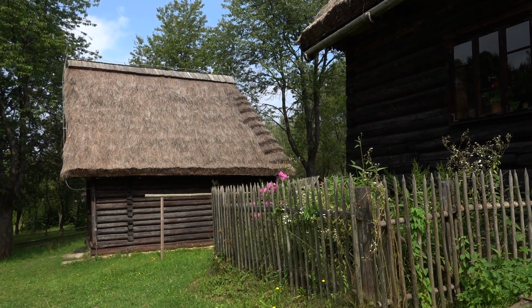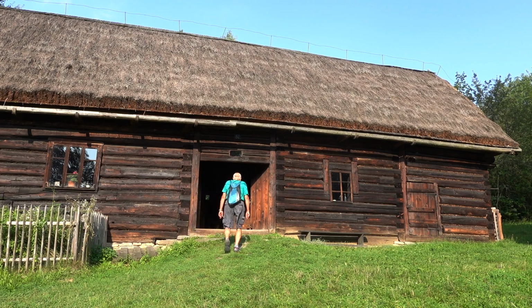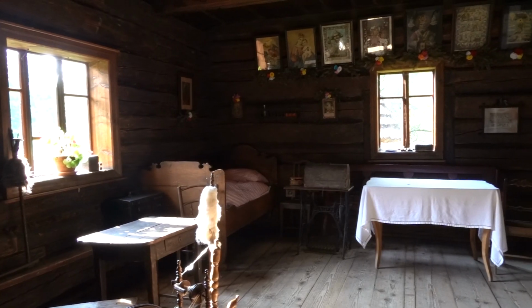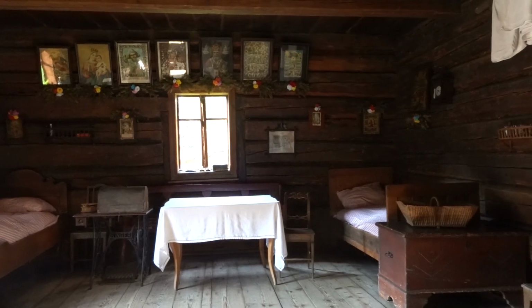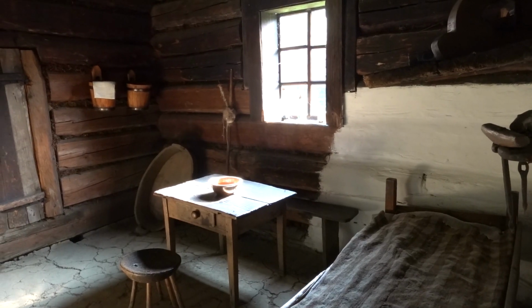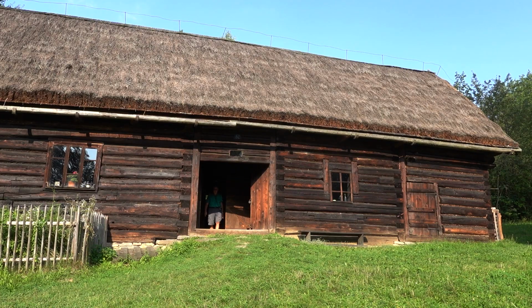The cottage's interior told a story of simple, hard-working lives. 4 modest rooms made up the space. To the left was the main living area, where a spinning wheel once stood proudly, transforming wool, flax, and hemp into thread. This room doubled as a bedroom, furnished with wooden beds, a sturdy bench, and a table. On the right was the kitchen, dominated by a combined cooking and heating stove. Drying firewood leaned against the walls. In one corner, a straw-filled bed offered a place for children to rest.